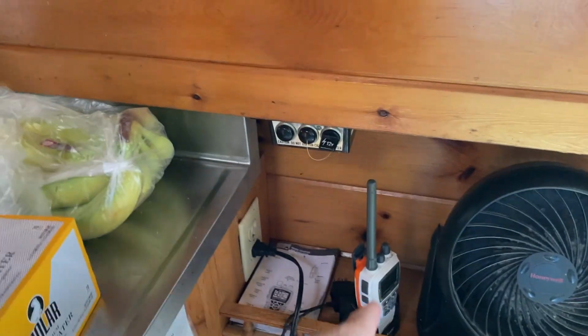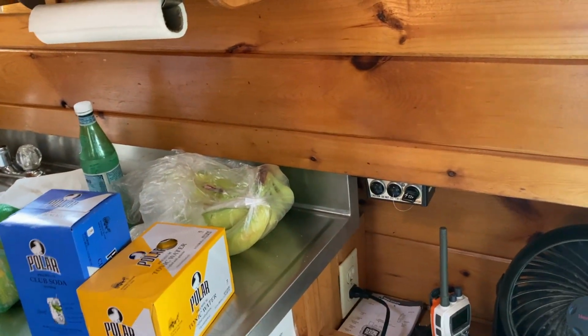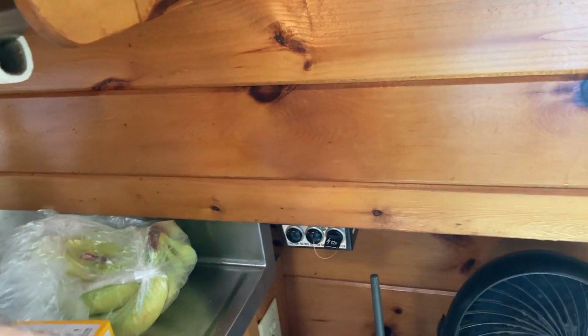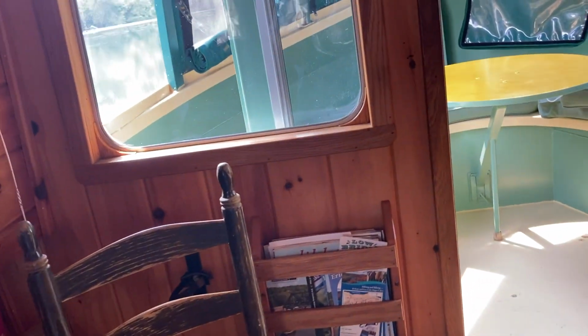This is the phone to call the lockmasters, or the lock keepers, I should say. And then there's a 110 outlet by each vanity. It could use some more, and it could use some USBs, but they're not on this boat. Now we're at the end.